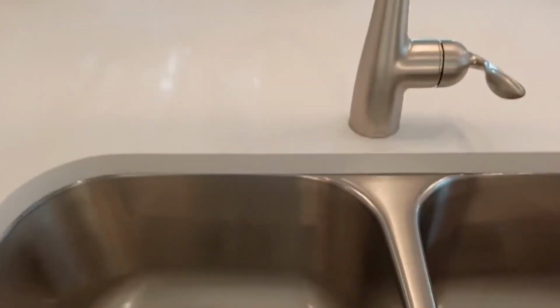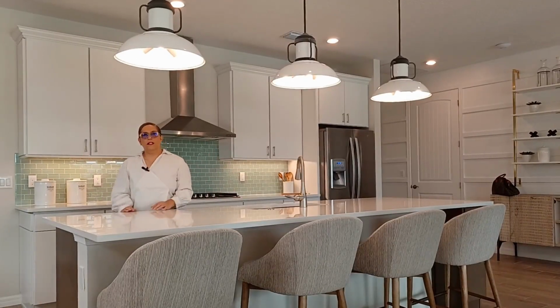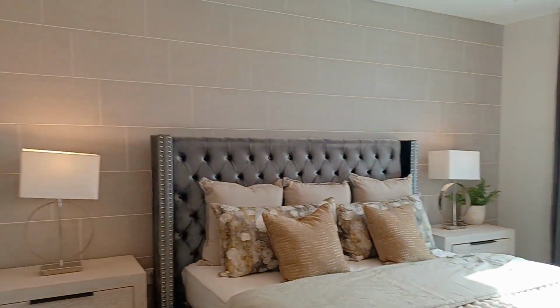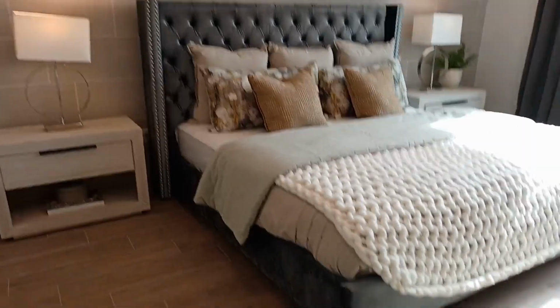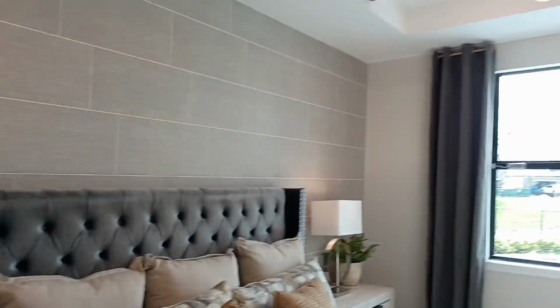Attention investor, this is a great opportunity to invest. This builder is allowing investors to buy and rent right away. No short-term lease. Contact me for information on incentive financing. All the amenities that this community offers, Homeowners Association is affordable.